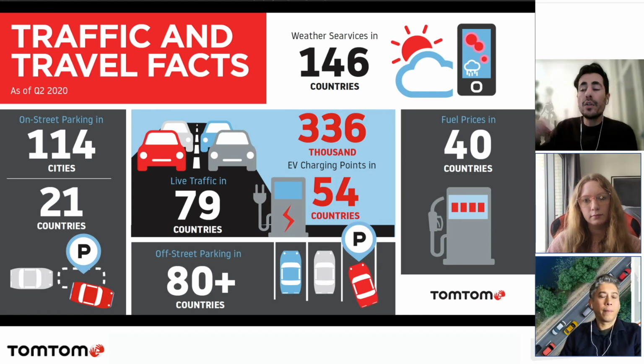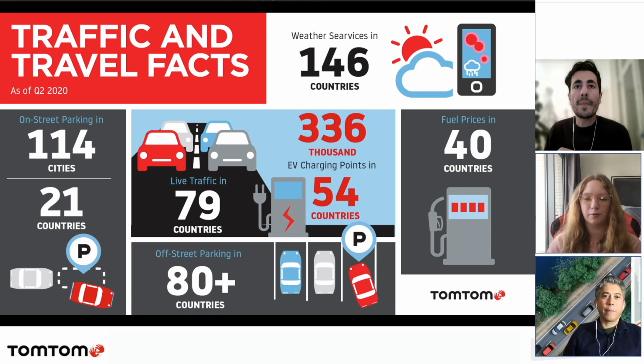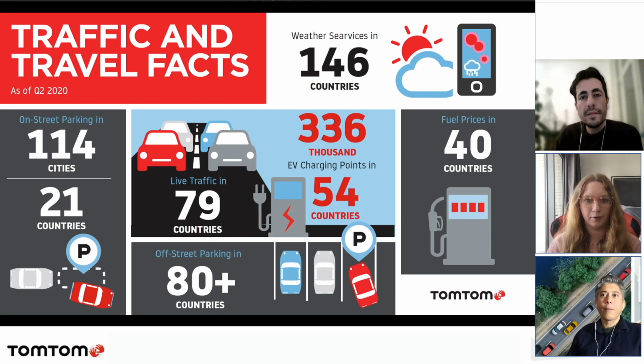So we send you close to your destination. We send you to that street because over there it's more likely that you're going to find an available spot. We know it from the movement, from the behavior of different cars around that location.